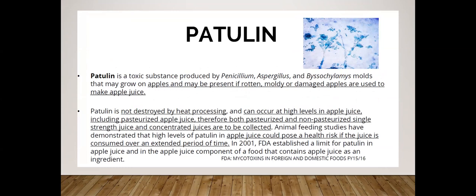Patulin is another one that's found in rotten apples and moldy or damaged apples. And these are often used to make apple juice, which is why we don't recommend apple juice. My son used to drink a lot of apple juice. We do not any longer.